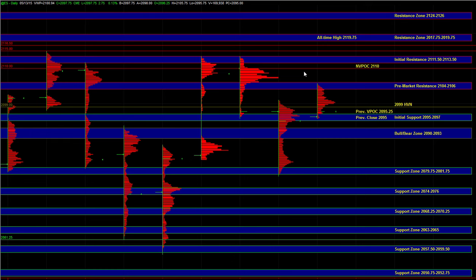Bigger picture, as I mentioned yesterday, we're still trading within a big balance, and because of that, we do have to be very flexible and nimble with our intraday bias. So as we get more information, as we see which side is really dominant and pressing, we have to take that into account and adjust our bias accordingly.